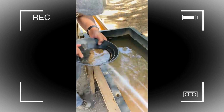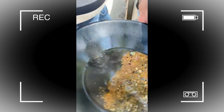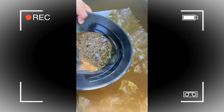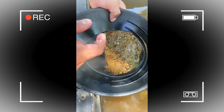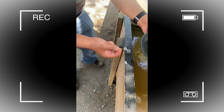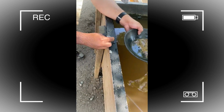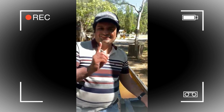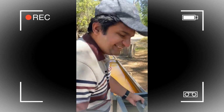Maybe I got one which looks like gold here. Looks like gold, but we'll know that once I'm successful in getting it. Yeah, I got it in my hand here. If I drop it here and it sinks down, it should be gold. Yep, this one went inside. So I got one small particle of gold. Successful.